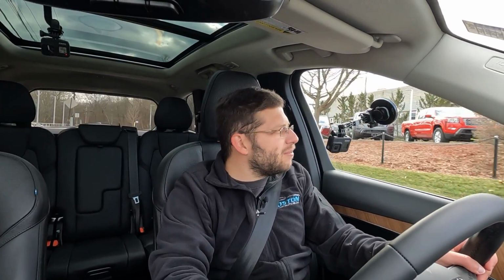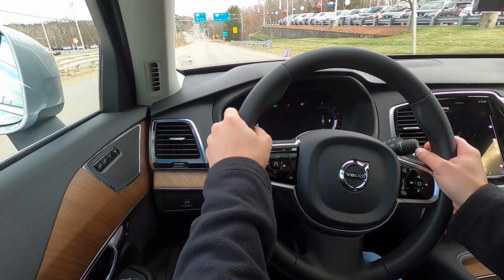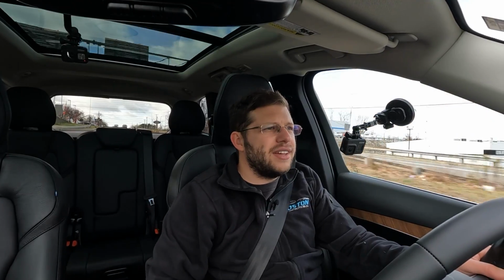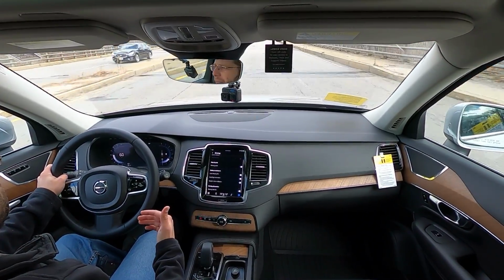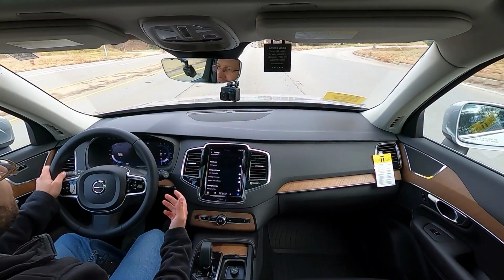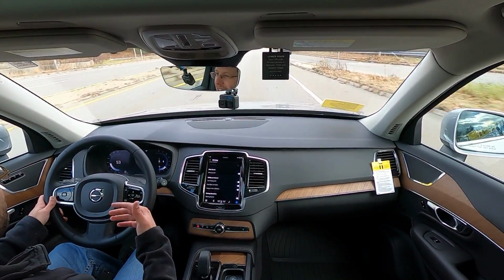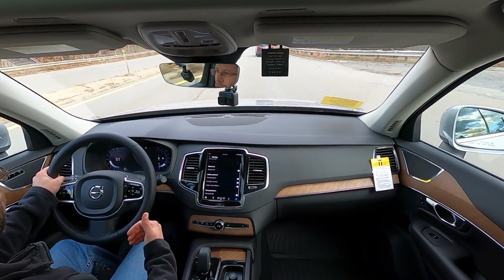So let's get on the highway here. Let's see what the B6 is made of. Already at 60. That's really impressive. Everyone wants to talk about how Volvo isn't a performance brand and that maybe they're not the best option if you're looking for aggressive driving dynamics. Yet if you're somebody that just wants to have a fun daily driver, one that also gives you the interior quality but also the creature comforts, the XC90 is certainly that crossover.